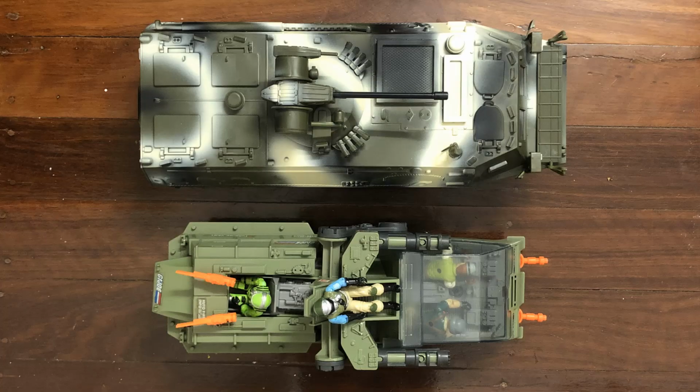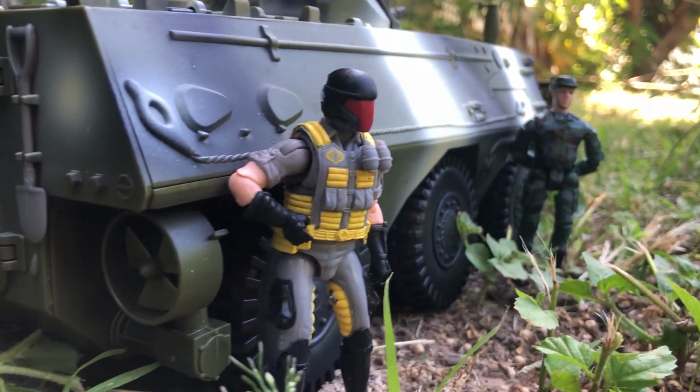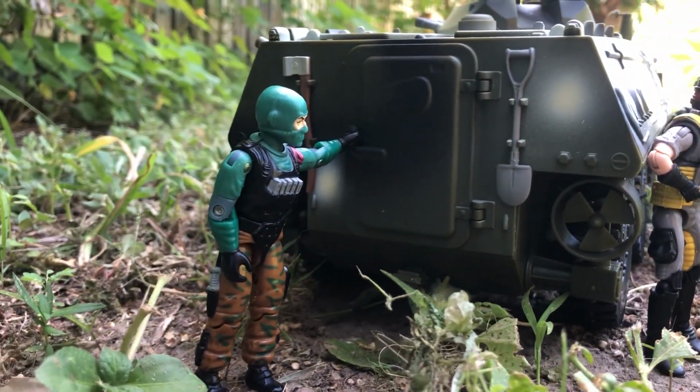And while it's naturally underscaled to the real vehicle, it's not by much. Here she is beside the Havoc, making the famous Joe vehicle look a little scrawny. And here she is with the included figure, a 25th anniversary Python Viper, and a vintage Beachhead, and I think she scales well with all.